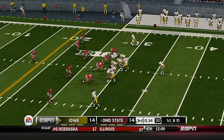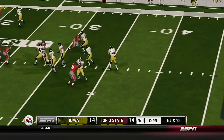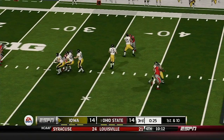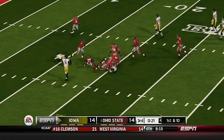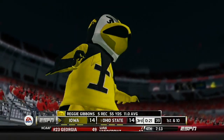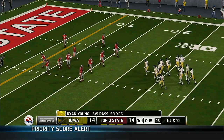Mike five. Ready. Check. Omaha. Mush. Plenty of time in the pocket. Throws a laser across the middle, and he is drilled at the 18-yard line. It's first and 10. Ball on the 18.